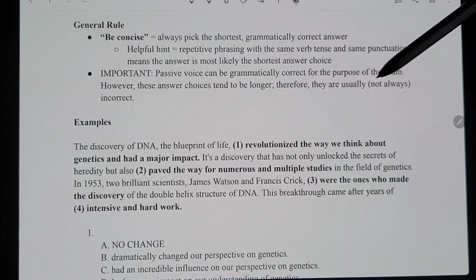Also, a lot of students, because your teachers tell you when you're writing essays, make sure you don't use passive voice. They discourage that in school. For the purpose of this exam and the ACT and the SAT, that's not necessarily wrong. Passive voice is grammatically correct. It's just that in academic writing, your teachers prefer that you don't use passive voice. It's not wrong for the purposes of the SAT and ACT exam.